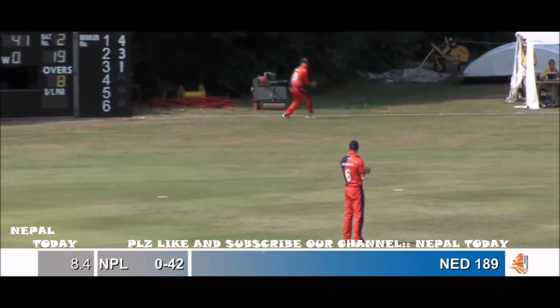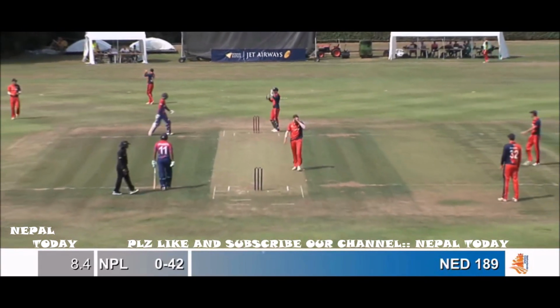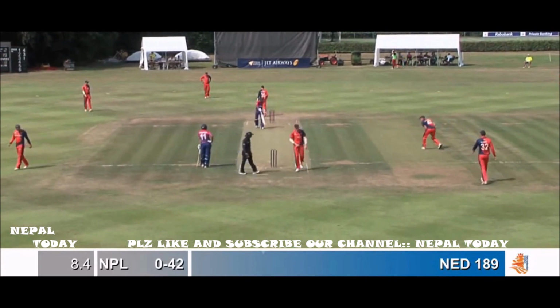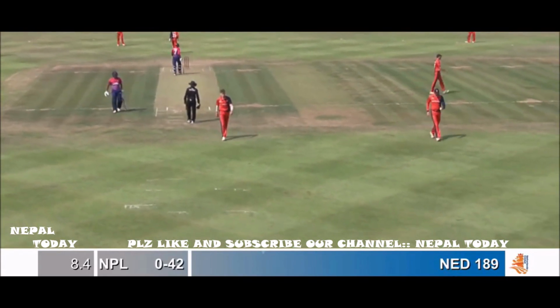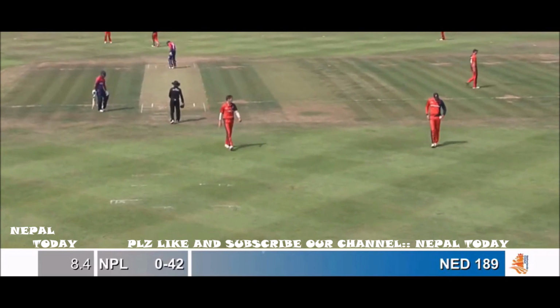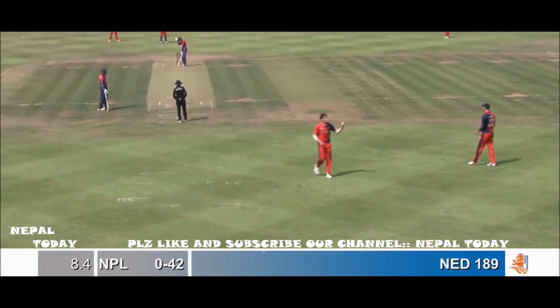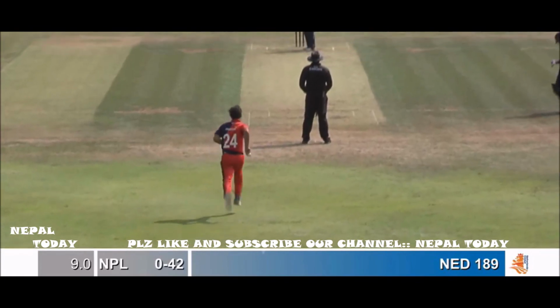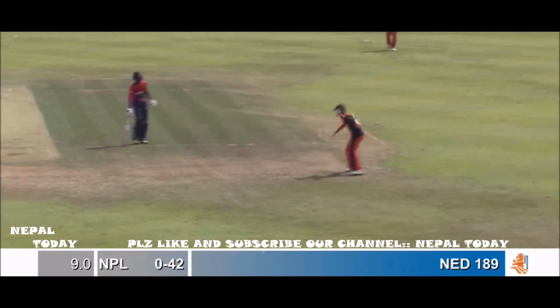Well fielded by Rippon on the fence. They've just got one. And a beautiful throw. Good over this from Klaassen. He's kept it pretty tight. The batters have played him well as well, but those 10-15 runs extra that you could have scored in the last 3 overs as Shane Snater starts his second over.